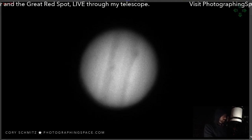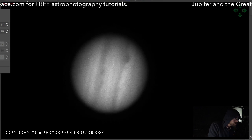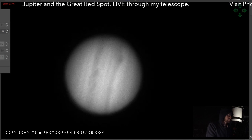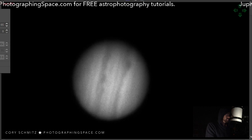I want a nice clean view. Let's adjust the gamma so that maybe some of those details show up even better. Does that even help? I don't know. It's kind of a toss-up. Maybe a little. Dial it back a little bit. There. It's a pretty nice view.